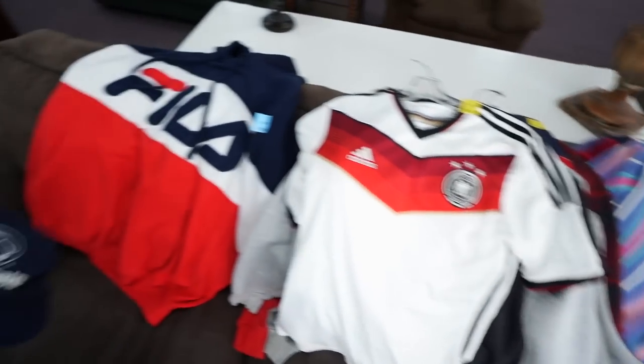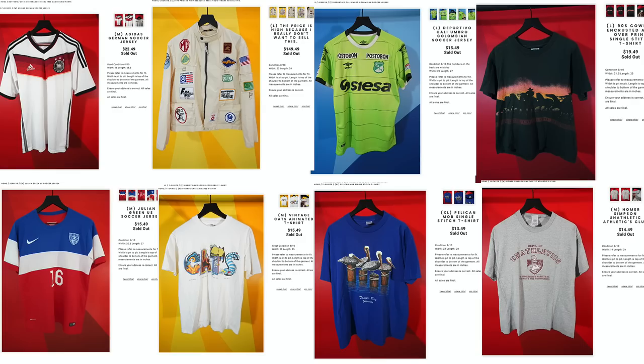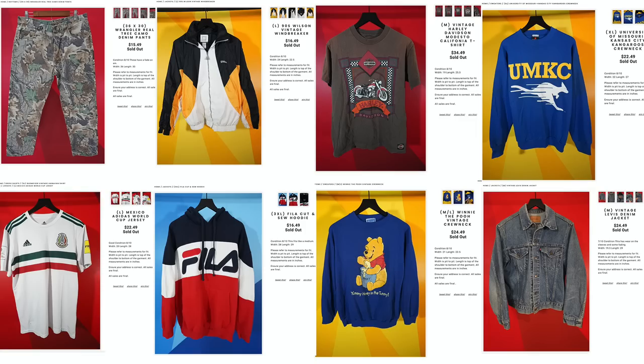Now, with that being said, man, last episode I picked up a ton of items, a ton of clothes, and since that time I have made 53 sales. And here are all of these sales I made. I just had to screenshot them because it was a lot.